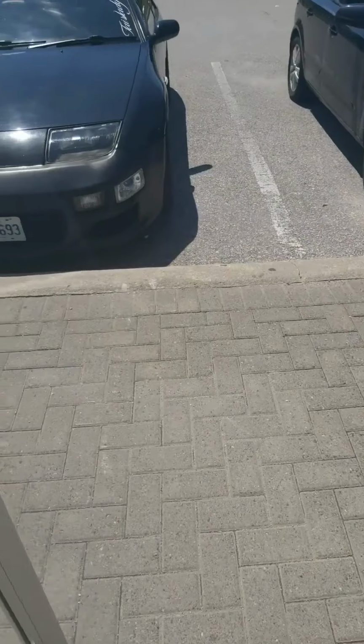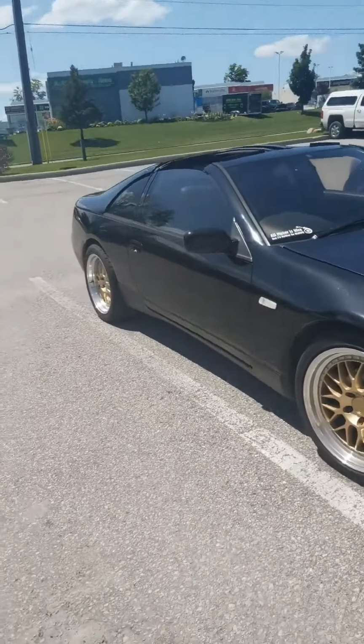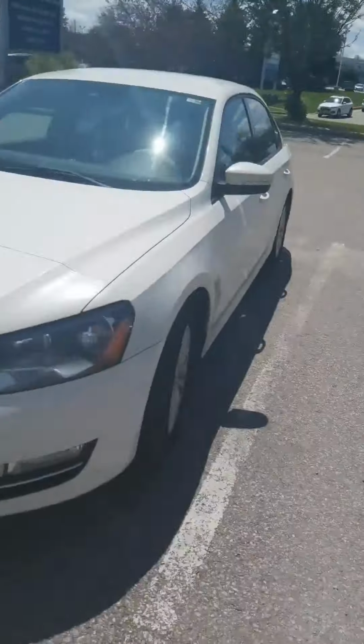So, guys, that's pretty much it. Some more tanks. These are just squirrels. Oh, guys, we got a Toyota Supra right here, guys. Not even starting the car show video yet. Nice Toyota Supra, guys. That's sick.